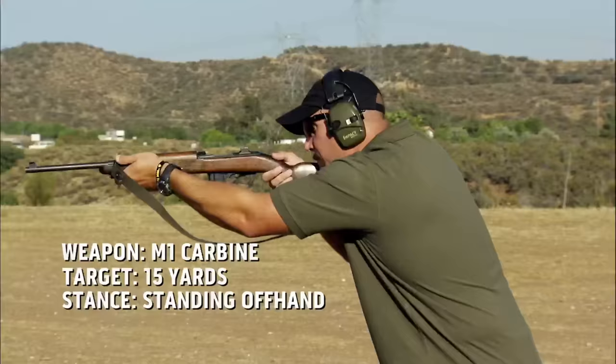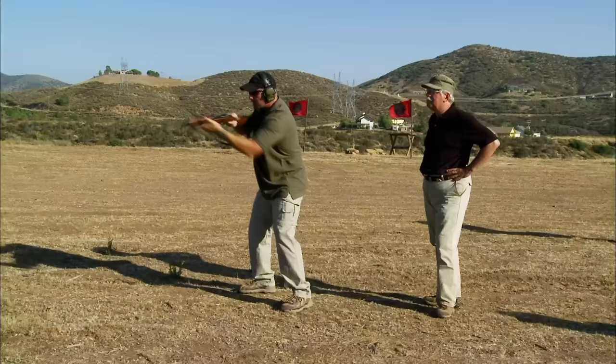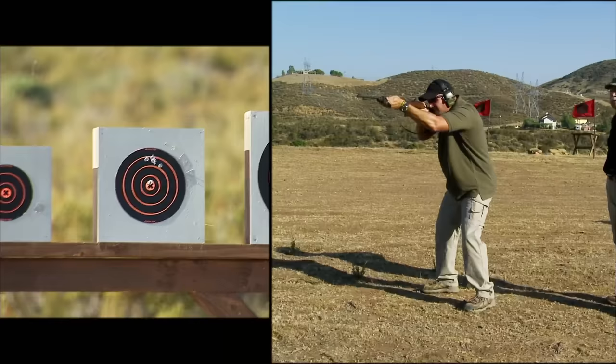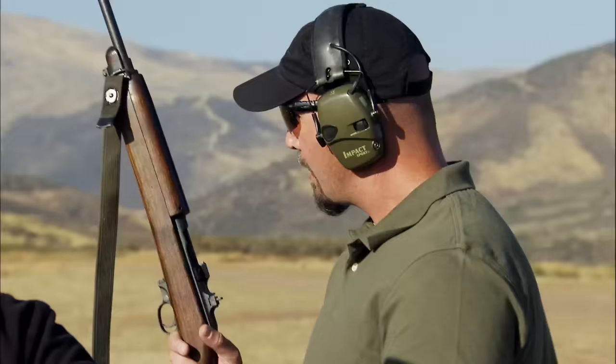So I'd square up and probably center the gun somewhere on the chest here and see what the recoil control on the gun is like. Just like in combat, right? Yep. And I messed my sights up there. Wow, the gun recovers well. You did just fine, absolutely. The shots are still in that 8-inch circle that we talked about that would be combat effective at a 15-yard target.